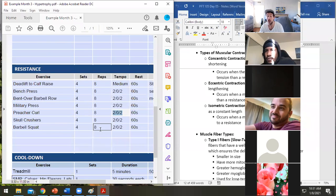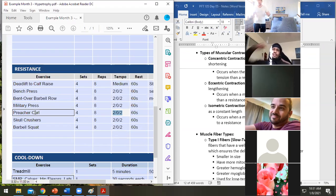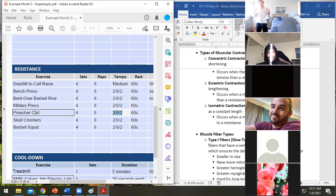So I'm going to do a 2-0-2 tempo, and we're doing a preacher curl, which I don't really have the ability to do here in my room. But imagine I were sitting on a bench with my elbows supported right here. A 2-0-2 tempo would look like this: 1, 2, 1, 2, 1, 2, 1, 2. Okay.